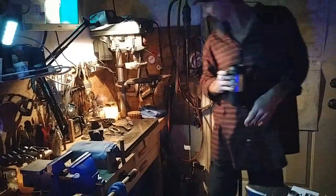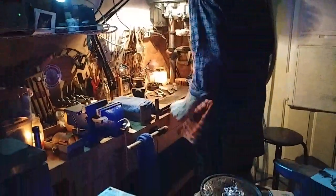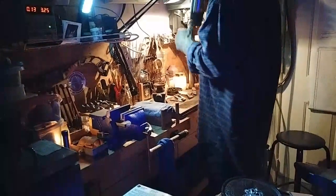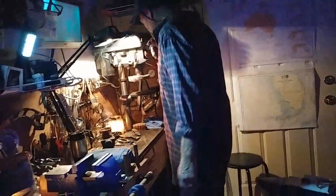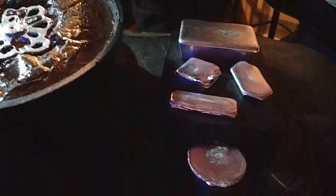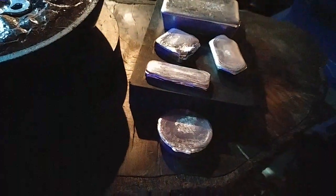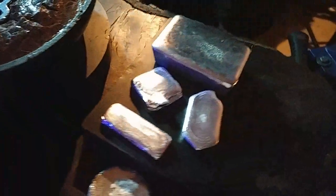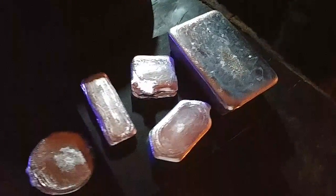We are sharing with you a little more of the behind the scenes that he has been doing to get ready for our Leidenfrost bars that have been on pre-sale. He did some pours last night. It's new molds, new crucible, new furnace. It's good to work the metal a little bit.